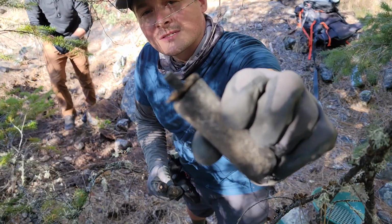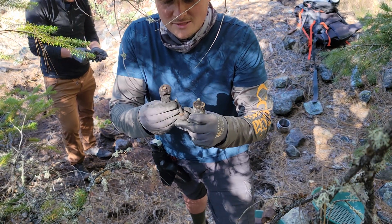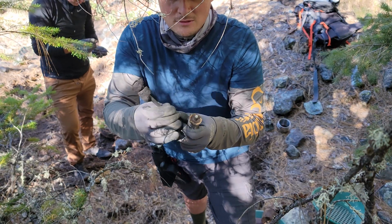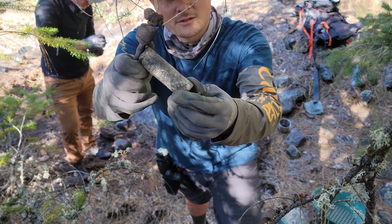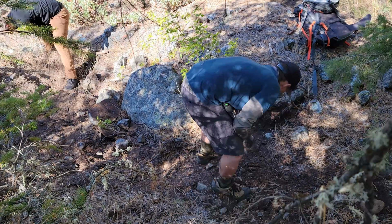If anybody has a guess what this is, go ahead and give us an answer down in the comments. Seems like it's made out of some kind of ceramic or something with a little rod in the middle, and it's got some kind of cylinder around the outside at the bottom. Or an old jar or jug of some kind.